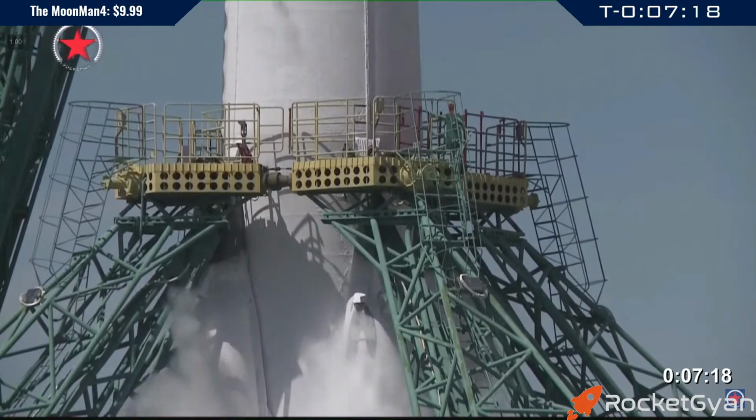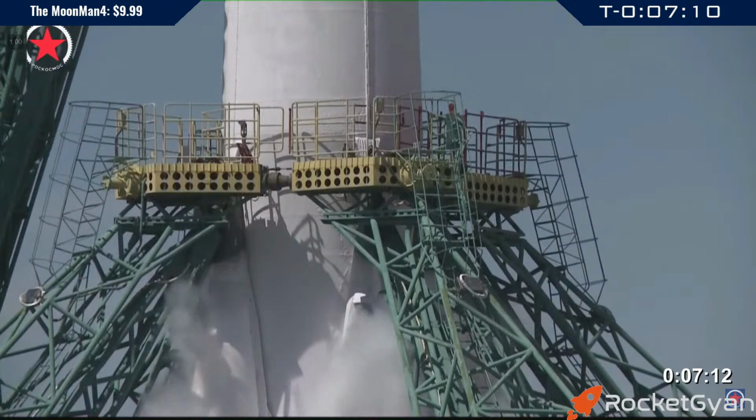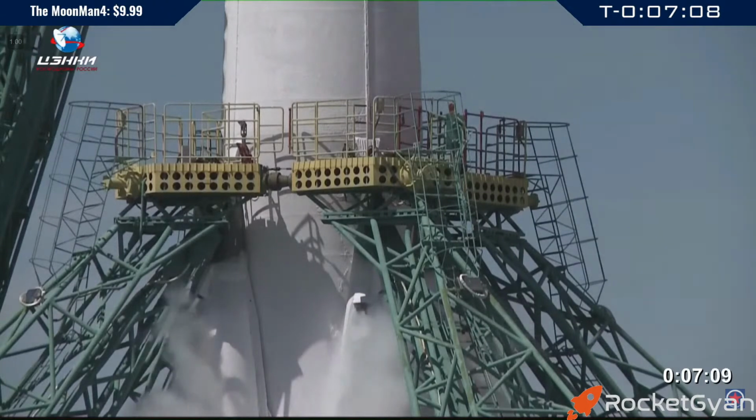Now approaching the 7-minute mark until launch today. This will be a speedy 2-orbit rendezvous for Progress, with docking scheduled at 8:02 a.m. Central Time, 9:02 a.m. Eastern Time later this morning.